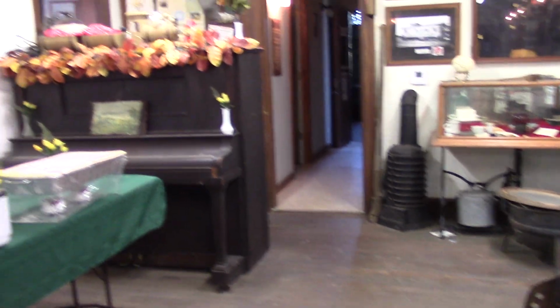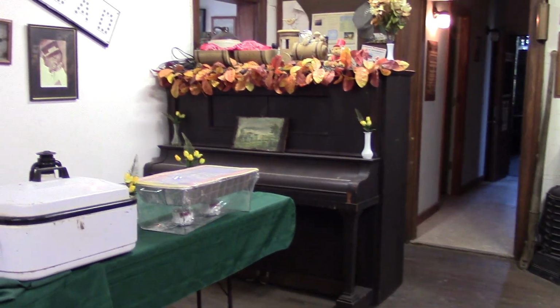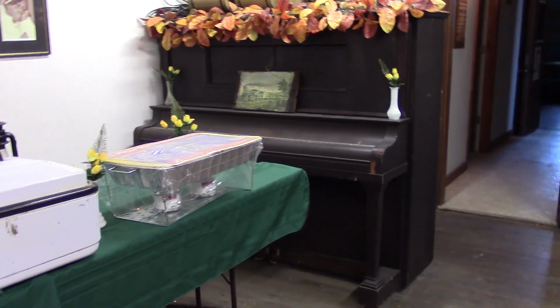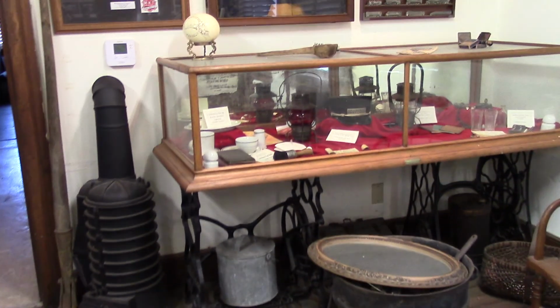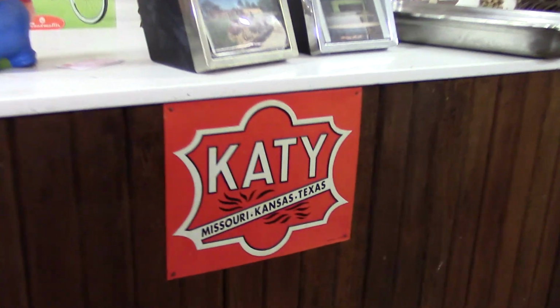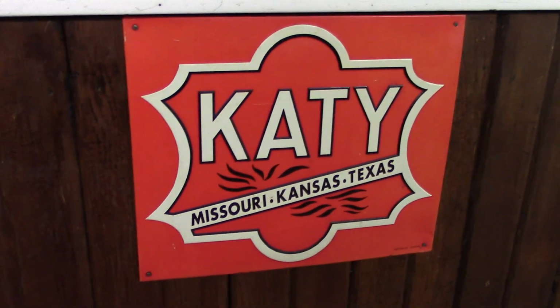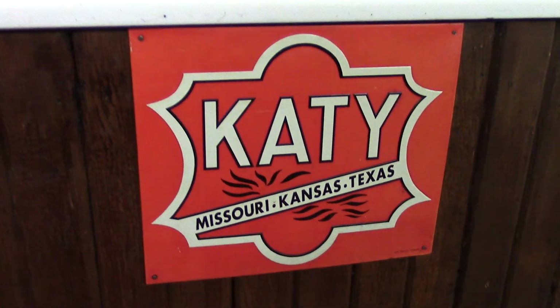I didn't even realize that was a piano when I walked by it. Check it out. Oh, that is so neat. Would have played music, would have kept people entertained. All right, I'm going to walk down here a bit again and show you guys. Like I said, I can't even say the right things on camera right now because I'm just so in awe. Ooh, there we go. There's that infamous Katy logo. Katy Trail. What's now the Katy Trail, but was the Missouri, Kansas, Texas Railroad line.